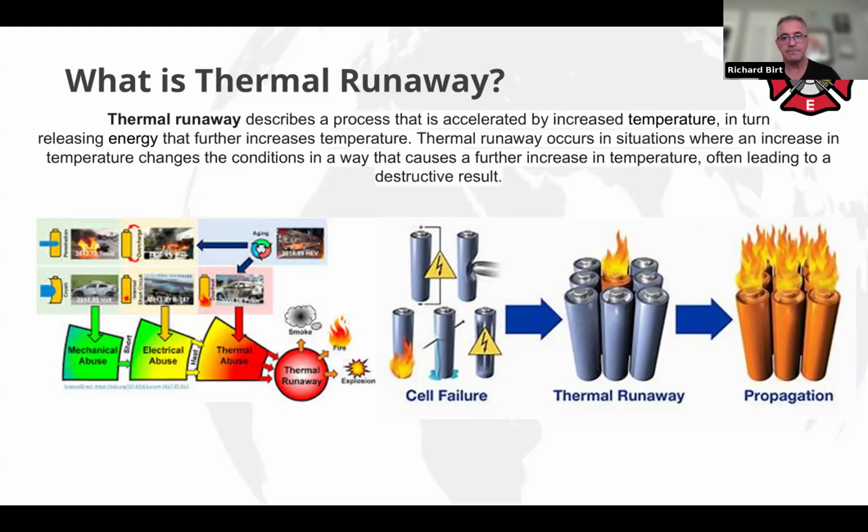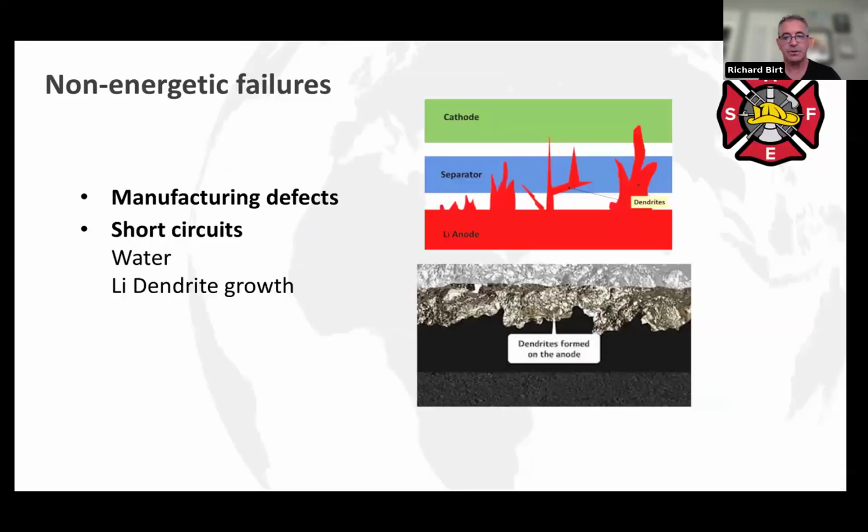On the next slide, on large storage, we have found dendrites. Over time, you basically have a stalagmite or stalactite forming in the cell. It can pierce the separator and you can have arcing. So we're finding out different reasons why. But the fire department doesn't have time to sit there and say, well, this was not meant to happen. It's just like the electrical grid. When we turn up on a transformer fire, we don't stand around and go, well, this was not meant to happen. Why did it happen? It happened. It happens. And we're finding out why.